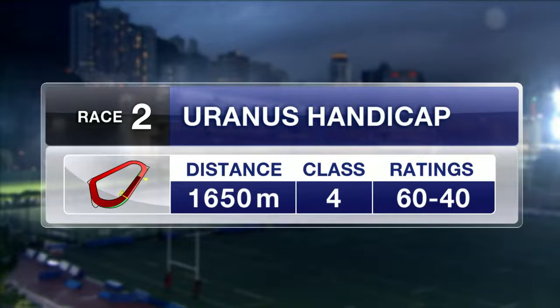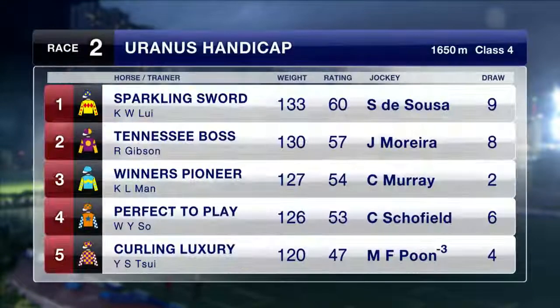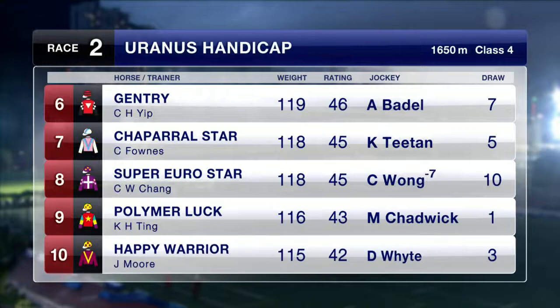Same class, same distance again for race number 2, the second event, with 10 going to post, headed by Sparkling Sword, a 3-time course and distance winner. Tennessee Boss, course and distance first time. Joe Moreira jumps on board as well. Perfect to play, gets the earplugs in. Curling Luxury, course and distance winner, 2 starts back. Chaparral Star, 4th to ever laugh last time. He's been placed twice over this trip. Super Eurostar goes up in class for his last win over the 1200 metres. And a Happy Warrior for the John Moore Douglas White combination from barrier 3.